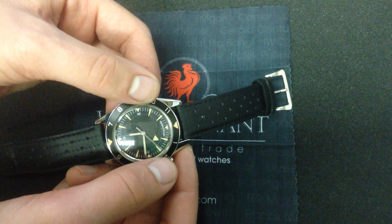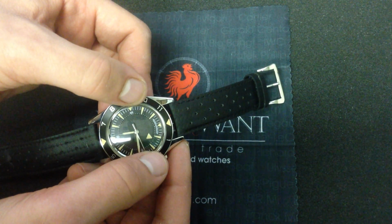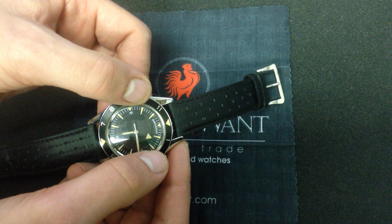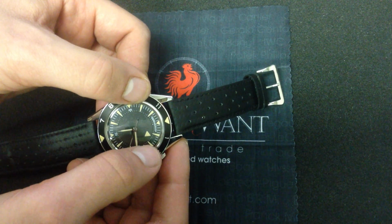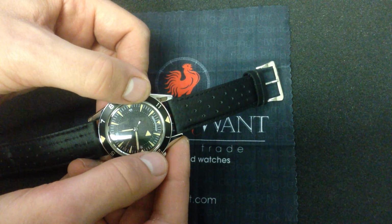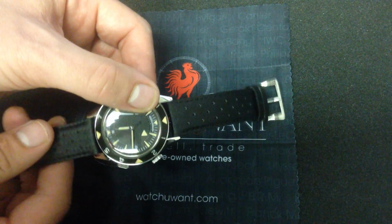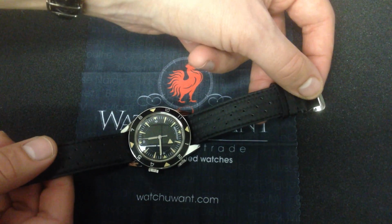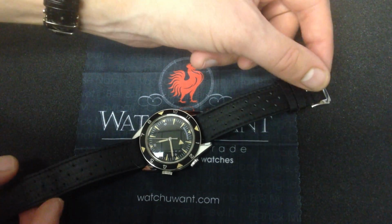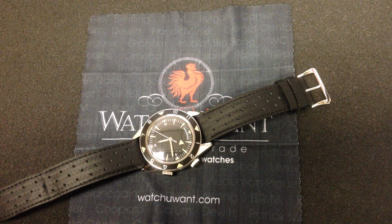Other distinctions between the American dial and this one are seen in the indexes, which are here, a sort of piece of corn or wedge pointing towards the center rather than the straight baton index or the stick that you see on the American. The American is signed LeCoultre, this one's signed Jaeger-LeCoultre. Again, this is the more restrained European dial. I think it's a little bit more attractive. Those who are perhaps a little bit more traditional and recognize that more of these were sold in the US market than Europe during the 50s might prefer the American one for sentimental reasons.